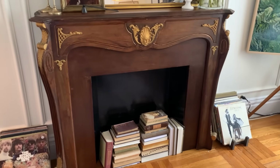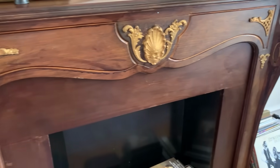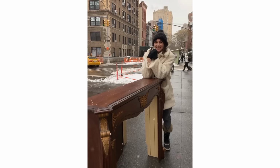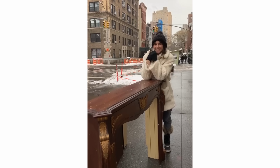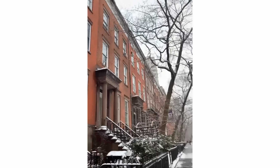2 days into us moving here, we found this gem on Facebook Marketplace, believe it or not. There was a girl who was selling it in Washington Square Park. It was snowing that day, but we just went and grabbed it. I think she was selling it for like $200.